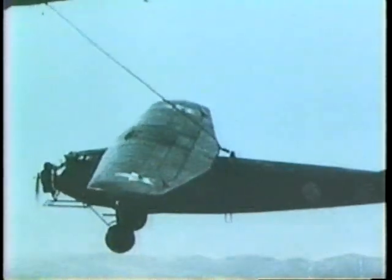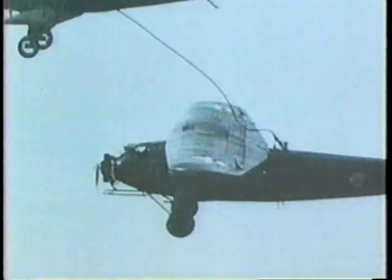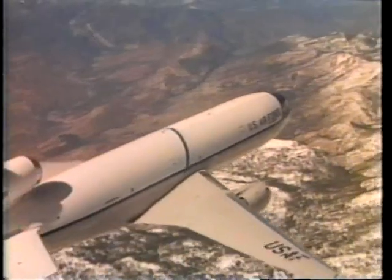The earliest attempts at air-to-air refueling seem crude and almost comical to us today. No doubt, if things had not improved from what we see here, the entire nature of United States air defense would be a lot different today. Fortunately, an incredible evolution has taken place. This has changed into this.